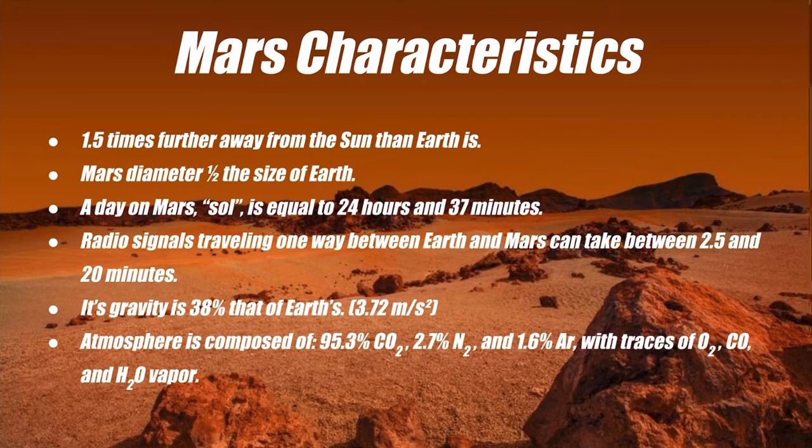A one-way radio signal traveling between Earth and Mars can take as little as 2.5 minutes to as much as 20 minutes. Its gravity is 38% that of Earth's, meaning that Mars' gravity constant would be equal to about 3.72 meters per second squared. The atmosphere on Mars is made up of 95.3% carbon dioxide, 2.7% nitrogen, 1.6% argon, as well as traces of oxygen, carbon monoxide, and water vapor.